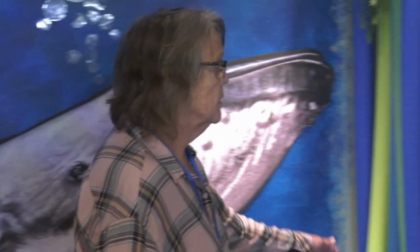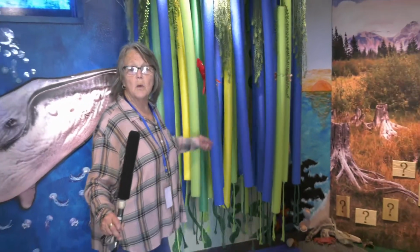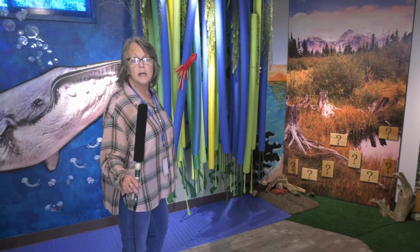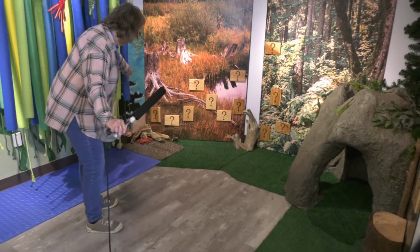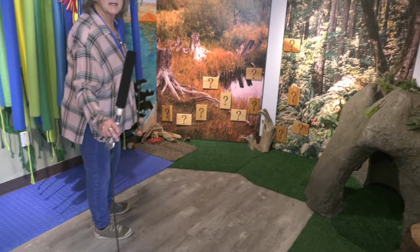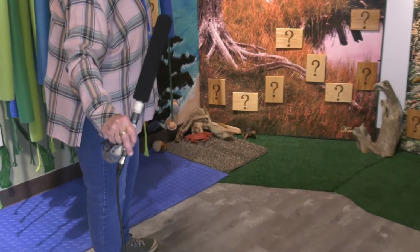Over here, this is our kelp bed. And so they can walk through that, and we have creatures that live in kelp beds as well. We have an octopus and a squid. Over here, we have, and it's kind of hard to see, these are crocheted animals, and those are kind of unique, and they're very fun, and they're what you find in the beach rocks, in the pool.